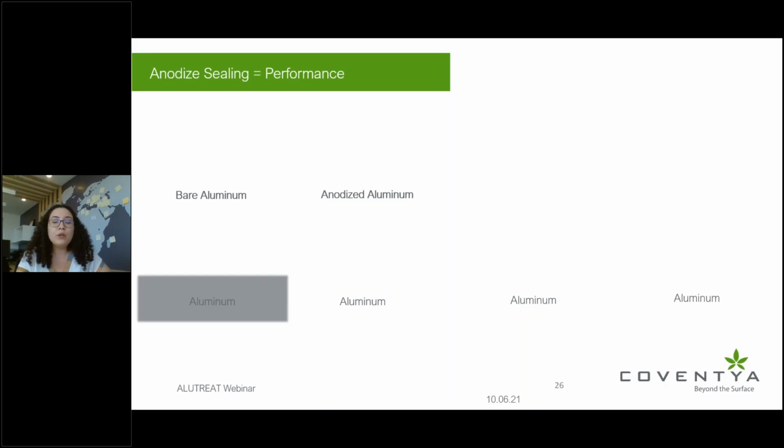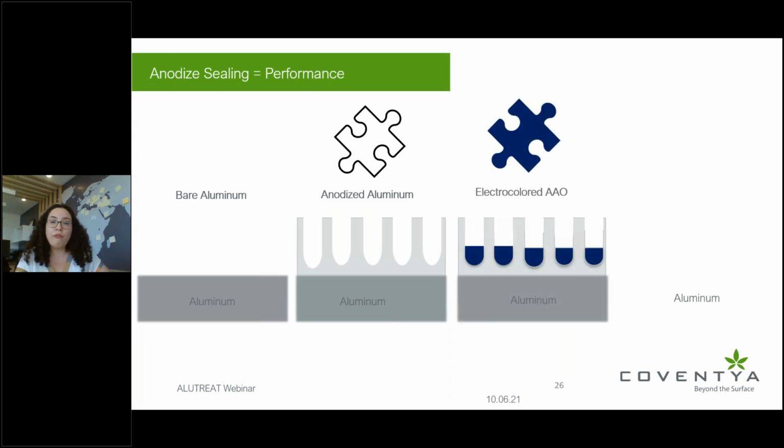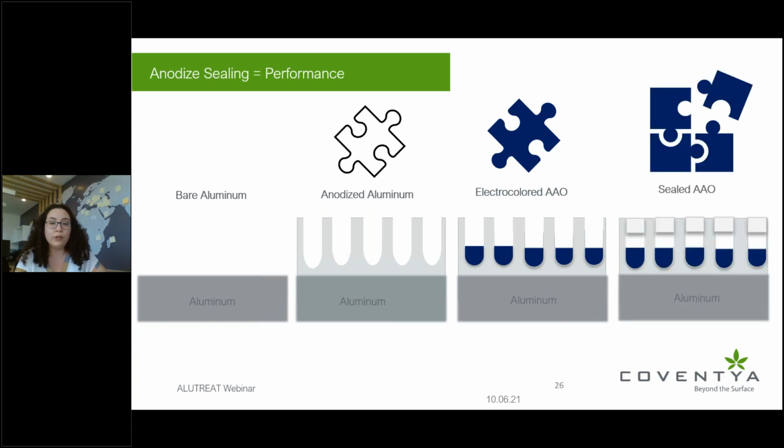As we discussed, aluminum is an amphoteric material. We should protect it against the environment. Both alkaline and acidic environments are problematic. The aluminum oxide provides a certain amount of corrosion resistance for aluminum. And thanks to the porous structure of the anodic oxide layer, we can color the surface by using organic dye or inorganic salts. But again, because of these pores, we have weak zones, and we have to cut the connection between the pores and the environment, which is sealing in our case.